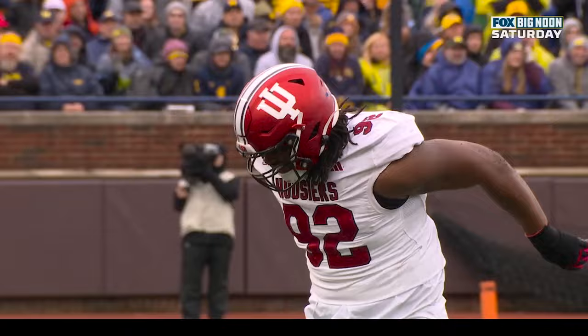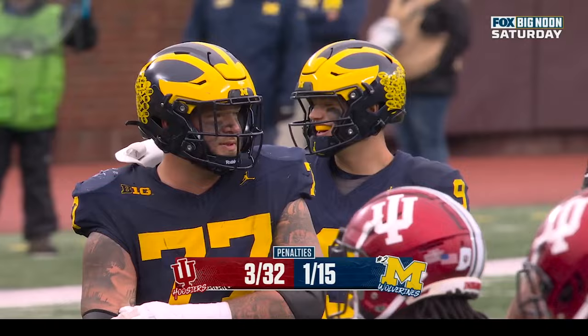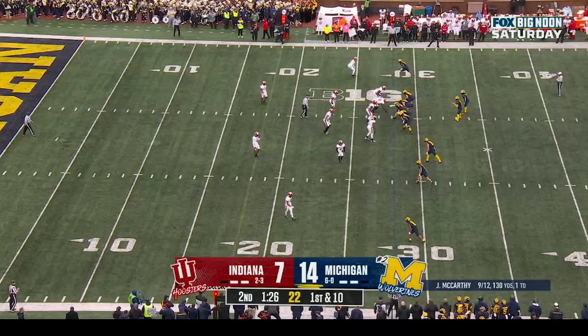Michigan won the toss, deferred. They're going to get the kick to start the second half. This is the moment that Michigan starts to put their foot on your throat. You see them feel the momentum in the building. They're getting their offense rolling a bit. Now it's a minute 27 and counting. First down and 10 at the 28.